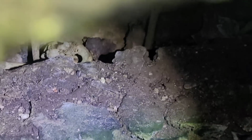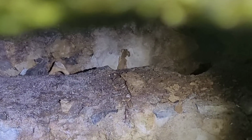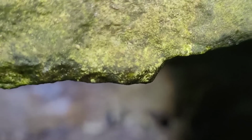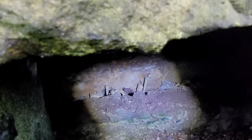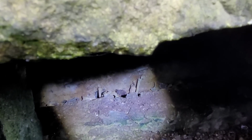So I'm presuming that is one burial, and then behind it we have another one. And there as well, we have more remains. So these are either shroud burials or the coffins have just completely disintegrated over time, because there certainly looks like there's something in there with them, as in iron or something. But that is amazing to see as well.